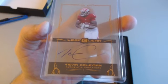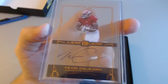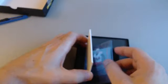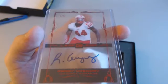1980-1962. That is you, backing up old Freeman. He was a starter at the beginning of the year. Got hurt, Freeman took over, and has not looked back. Good pickup in the draft this year. Nice job. All right, guys, last hit will be a 1/5, Randy Gregory.